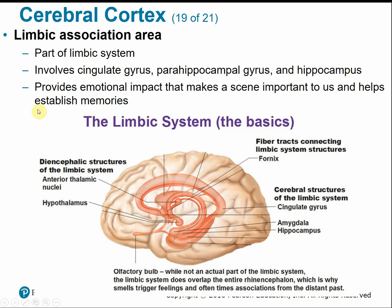The limbic association area, part of the limbic system, involves the cingulate gyrus, the hippocampal gyrus, and the hippocampus. Basically, this is the emotional portion of the brain. It also plays a role in memory. Emotional impacts have a role in transferring memories to your long-term storage. The higher your emotion during an event, the more likely you are to remember it.